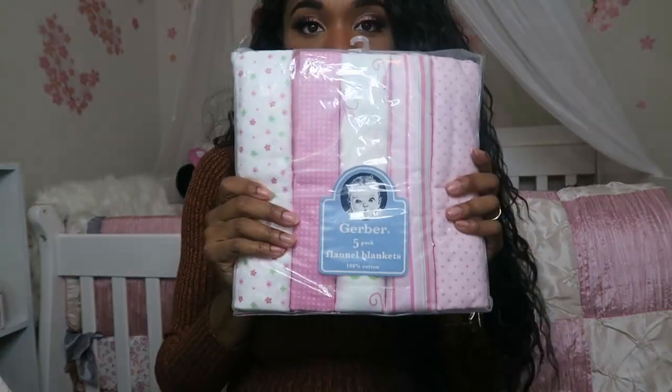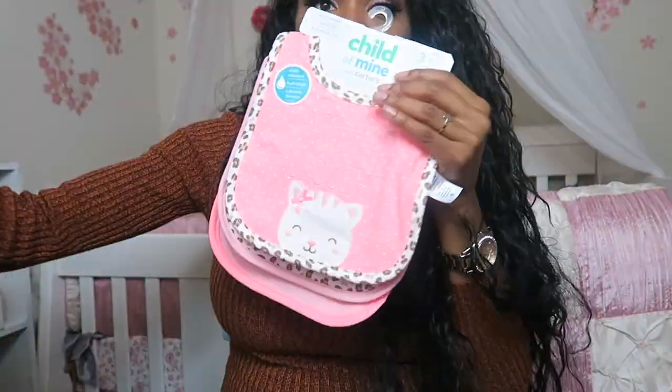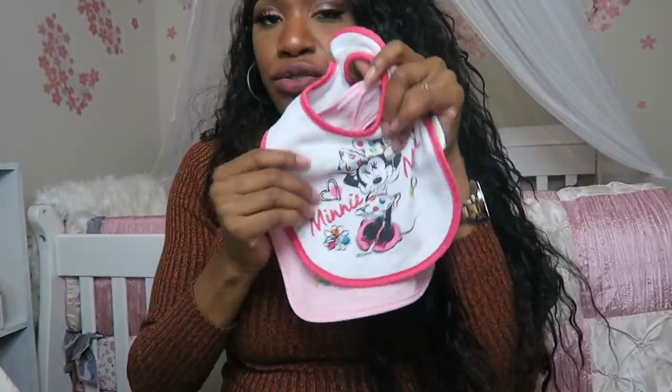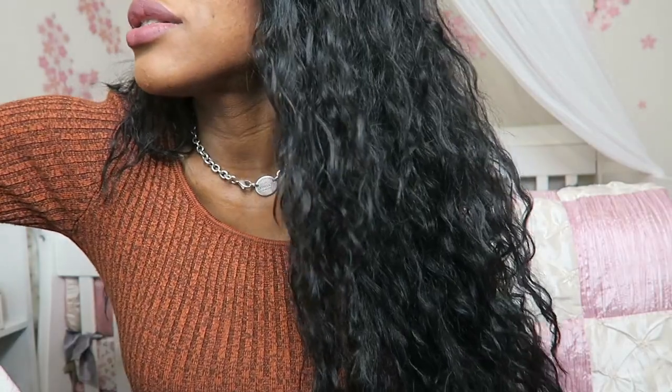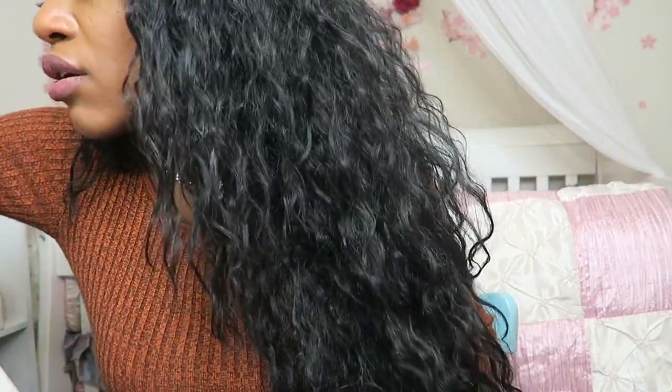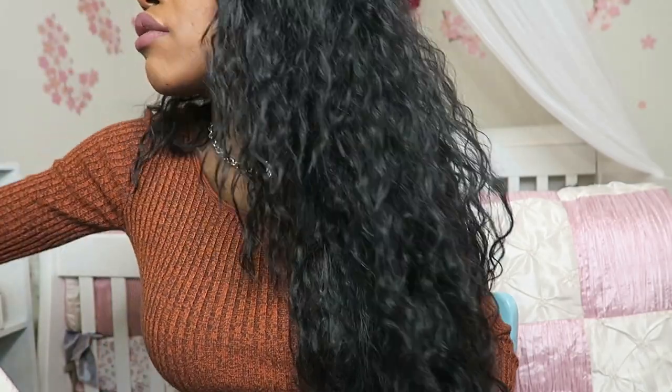Let me just show you guys some examples. These are brand new, still in the bag, still with the tags on them. And then these are used, but you can't even tell, they're so clean. I got so many. Where are the blankets? I don't feel like digging all the way down in here, trying to find everything.